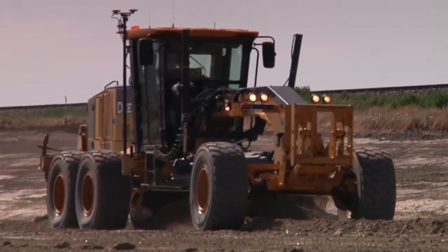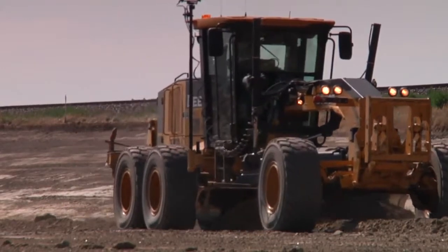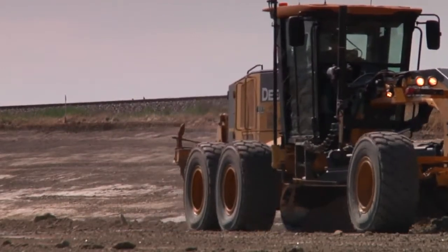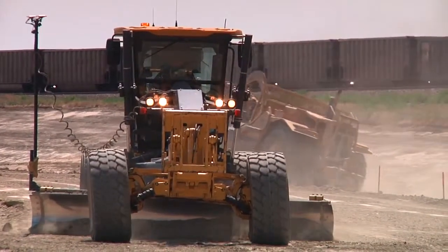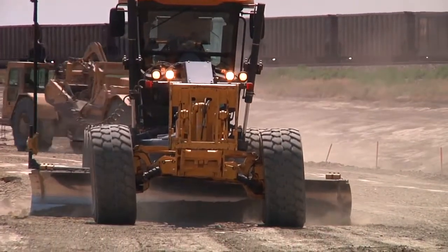The gravel that we have laid so far, our numbers have come out exact as far as tonnage to the amount of area that we have surfaced. We haven't had any overruns on gravel. It's completely eliminated that part.